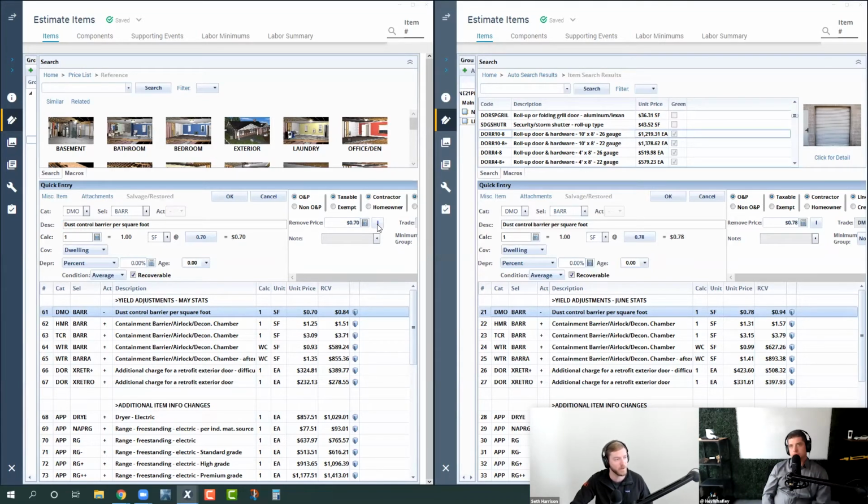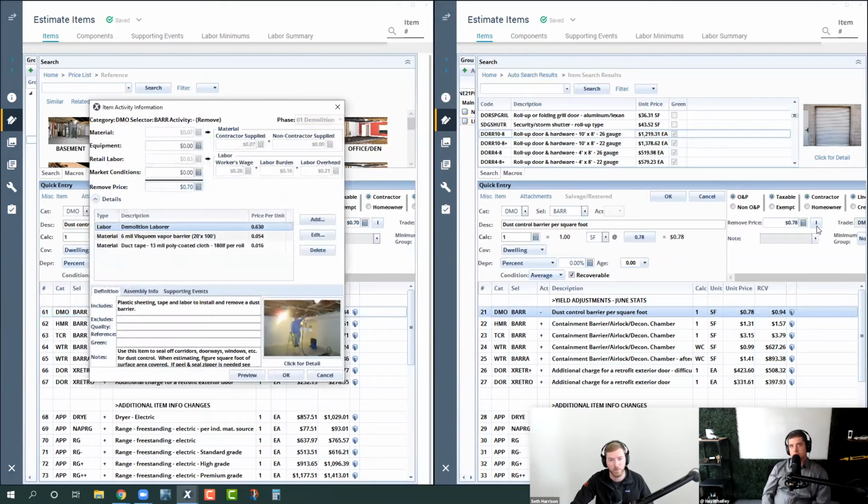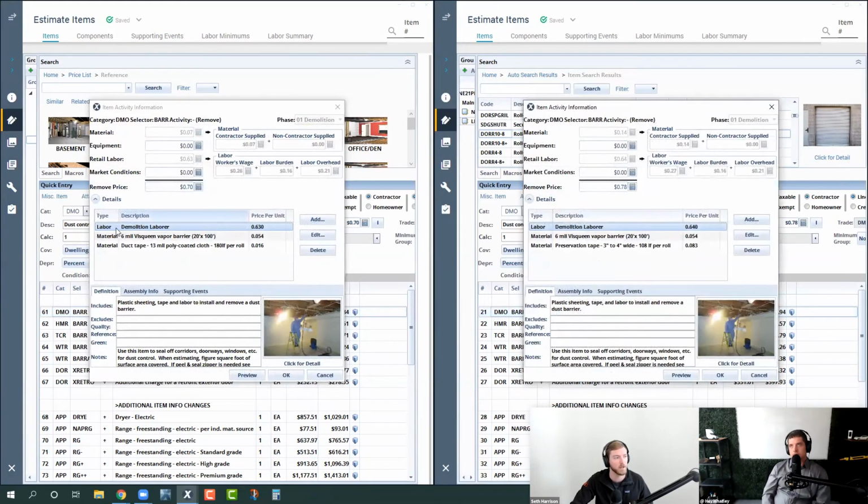Starting with dust control barrier. I am going to hit the I here for information under unit price, because I want to take a look at the component buildups. In May of 2021, we saw duct tape. Duct tape was the component that was used in these containment barriers, and there's been a change. Now moving forward in June 2021 and forward, it is now preservation tape that is being used.